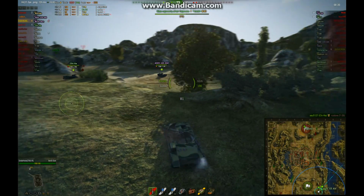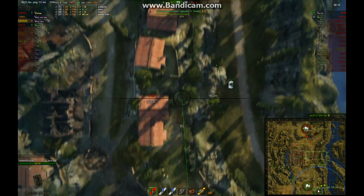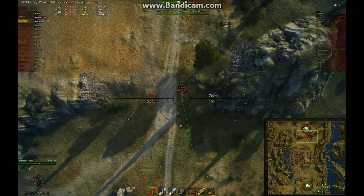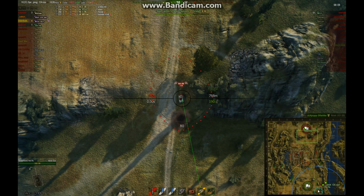So I've relocated anyway. It's now 2-all. There's the enemy artillery. Our Matilda's up there, see if we can get a shot. I fire straight away, but our Matilda on the cap has killed it anyway.